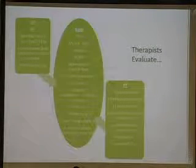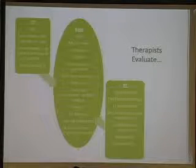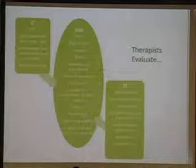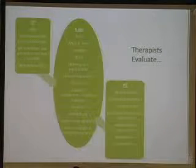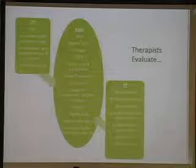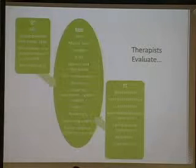We look at visual perceptual functioning, so how are they in terms of visual perceptual skills, being able to discriminate spatially within their environment. We also look at oral motor and swallowing skills. And then as Elena said, there's a lot of overlap.